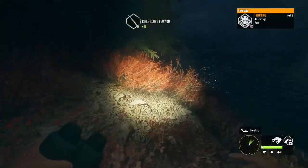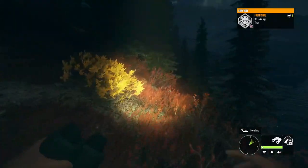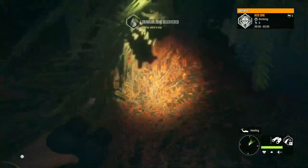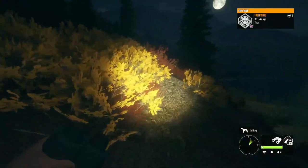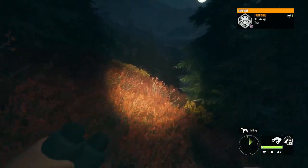Now, you also want to have a defensive weapon with you, so I am carrying the Rhino 454. I do have the Sunberg on me, which is free. That was a 5th anniversary gift from EW. So you should have it whether you have unlocked it or not, and there is our drink zone. You can also use a bow. Any defensive weapon is going to be for when you're getting attacked, and gray wolves can go aggressive.